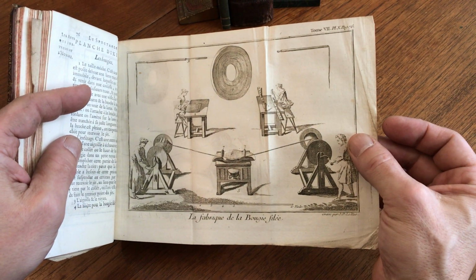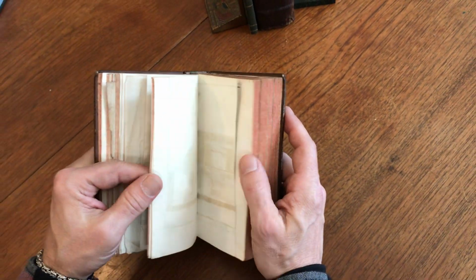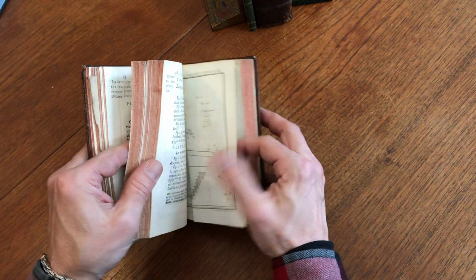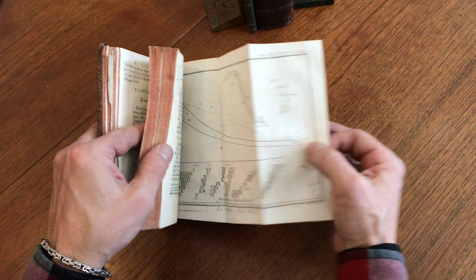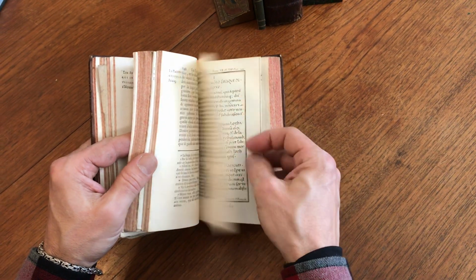Look at that. Interesting. And so on. Like so. That's for glass making. And here's for a clock, the calibration of a clock. And there's some of these smaller plates here.